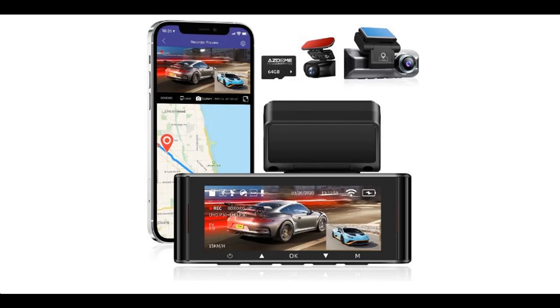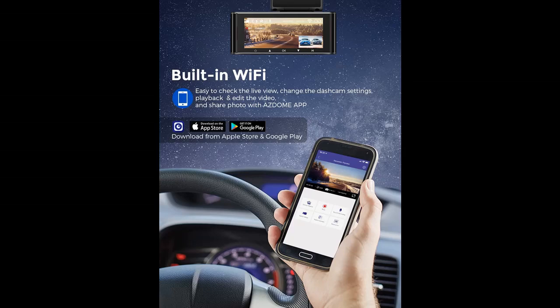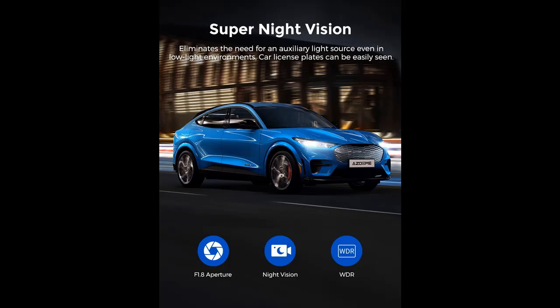What are the features highlights about the AZDOME 4K dual dashcam with built-in Wi-Fi and GPS? Front 4K/2.5K and rear 1080p, with a 64 gigabit card, dual dash camera for cars, 3.19-inch display, dashboard camera recorder, capacitor, parking mode. Supports 256 gigabit maximum. We will introduce the features and brief details, what features are included, to help you make a decision before you buy or order.